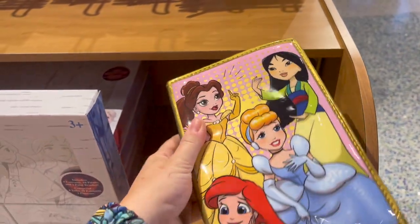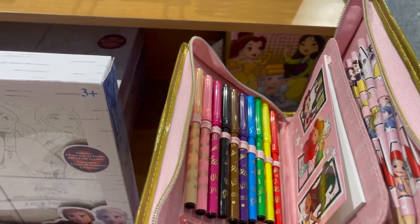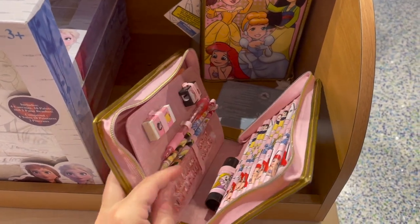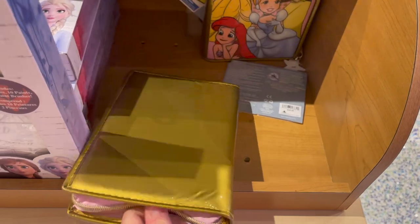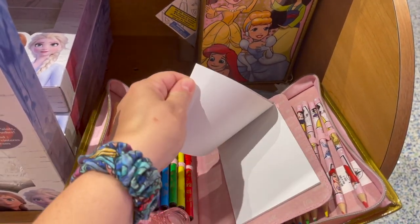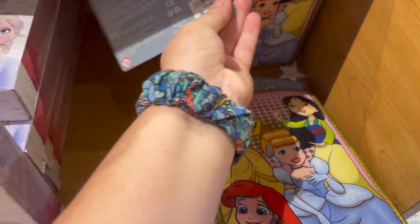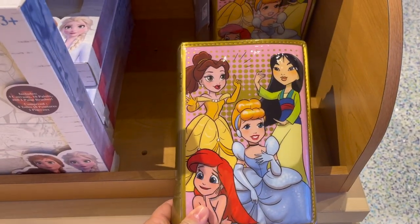This is cute too. This is an art set. Comes with a little like markers, colored pencils. Oh, I'm struggling with one hand here, guys. So it comes with colored pencils, a glue stick, a pencil, regular pencils, pen, sharpeners, erasers, flip it, markers, and just a little drawing pad and a pair of scissors. And for all of this, it's $24.99. I really just like it. I love the design of the princesses.